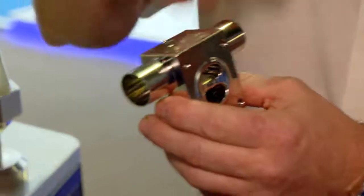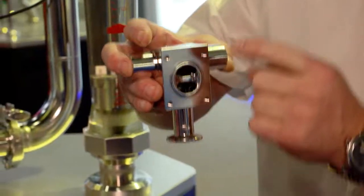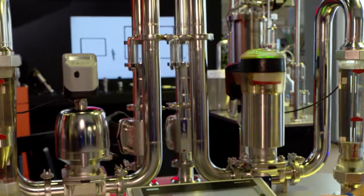That's one of the products we haven't shown. This would sit in a loop, flow round, and when you want to take a sample, your valve would open and you take a sample from this point. Great, so it's an incredibly well-designed valve.